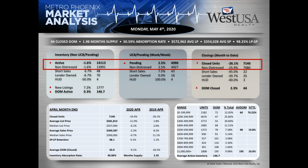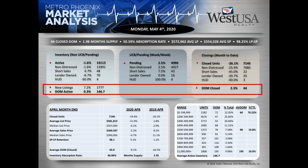Looking at inventory across the board, inventory for the second week in a row has begun to shrink again. And again, pending units are up significantly over where they were in the last 30 days. So again, this is some strong signs that people are still in the marketplace, and more are joining. Closing units for the month, we'll talk about that in just a couple of minutes.